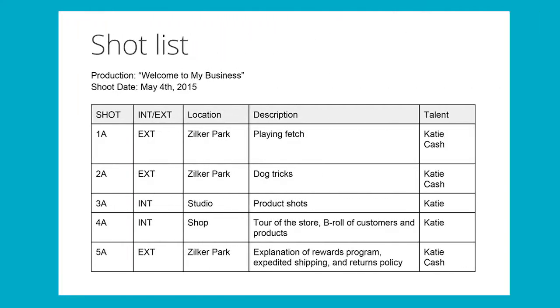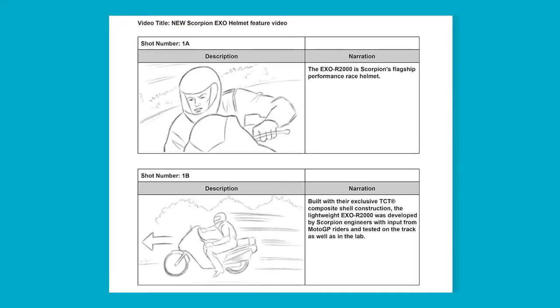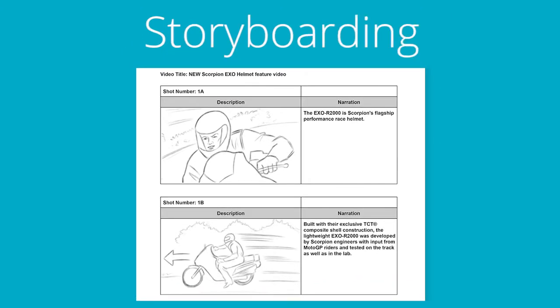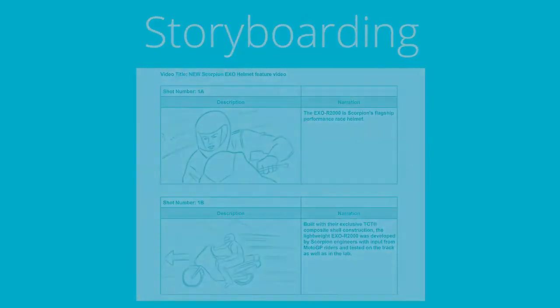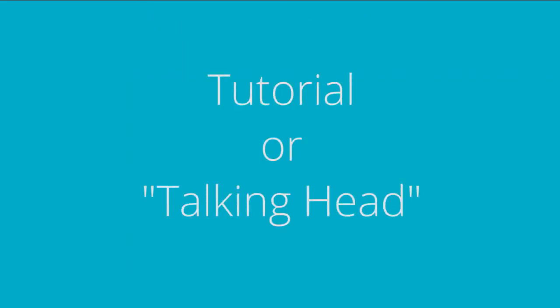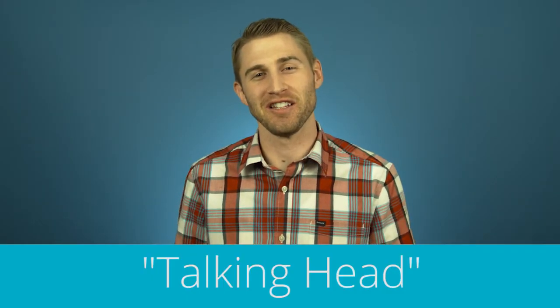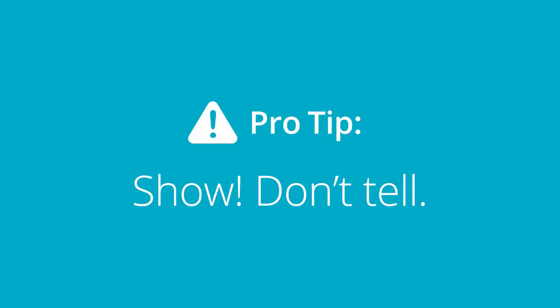Once you've written your message to your customers, go through it and plan out the shots you need to record. You can even draw pictures to help you envision the shot. This is called storyboarding and can really be helpful if you have lots of different activities going on. But first ask yourself, are you going to create a tutorial or is this just a talking head? Is your script about performing an action, or will you just speak directly to the camera about your products and your services? As a tip, it's always a good idea to show, not just talk.